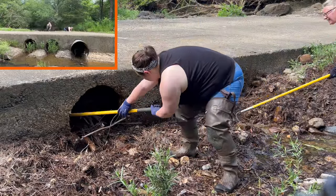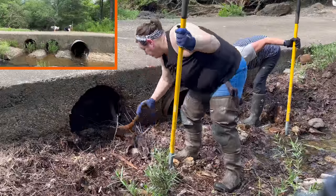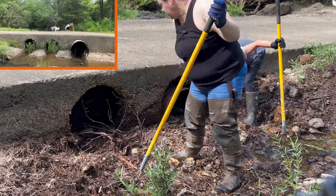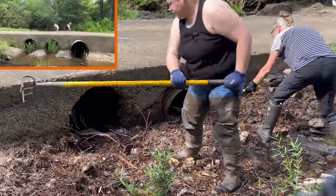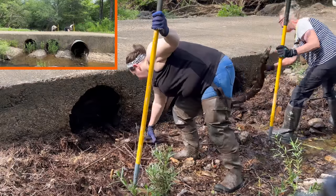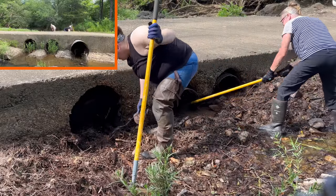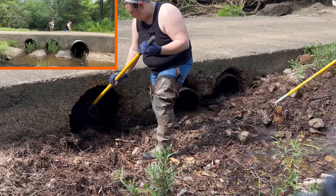Oh my God, this culvert's all the way in here. It's like a lot of sticks in it. Alrighty, man, I want to get that one out so bad. It's stuck underneath that rusted culvert right here. Oh, well, there it goes. Okay, got it. Culverts are full of rocks. Yep.